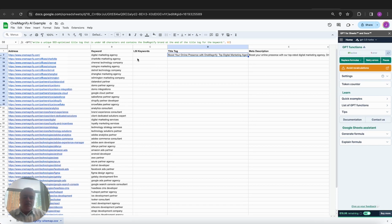So you can actually see that I've highlighted in this second row here a cell value, which would have this GPT reference. And you'll notice I've created a simple prompt here, and all it's doing is calling the API. So I'm asking it to write a unique SEO optimized title tag that is under 60 characters and contains the one magnified brand at the end of the title tag for the keyword.